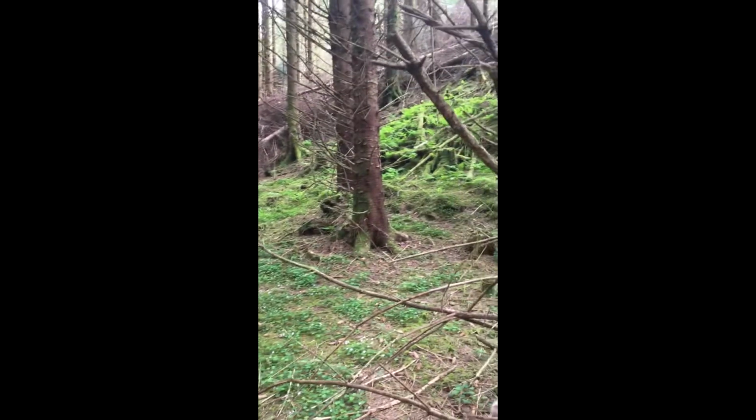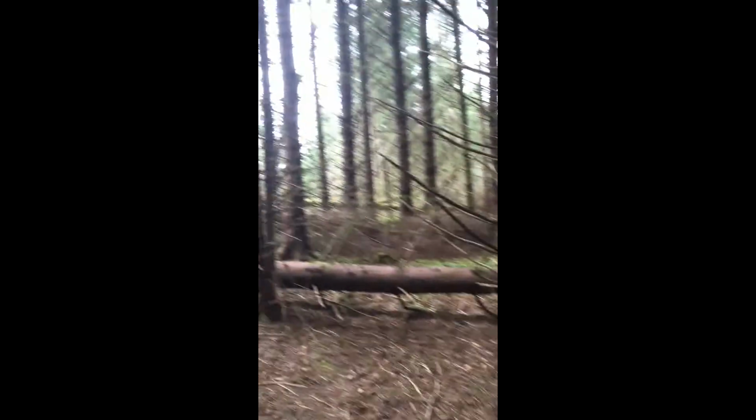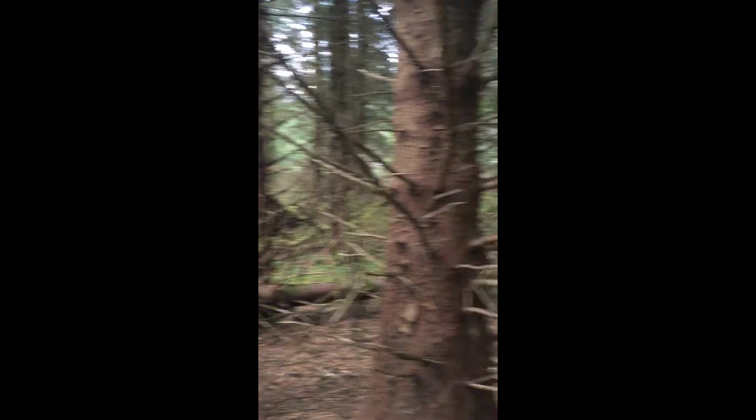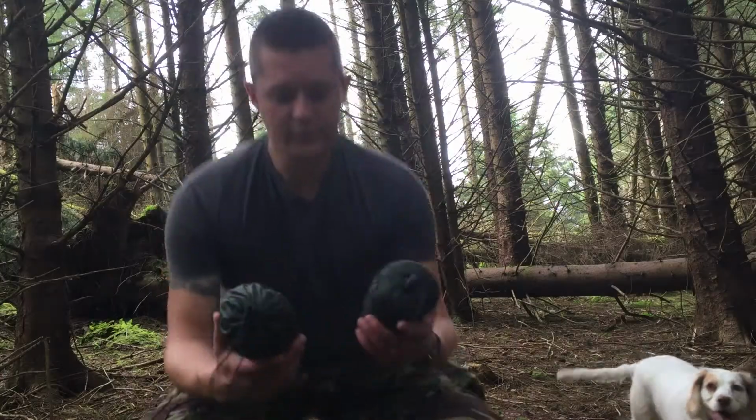Right, here we are in a lovely little secluded spot from prying eyes. There is a track somewhere over there, and there is a track behind that mound there. However, if all's well, nobody will be able to see where we are, which is a good thing. It's all quiet anyway.